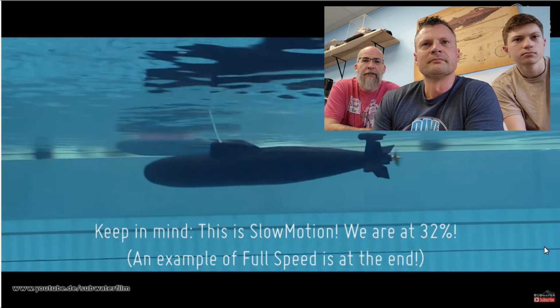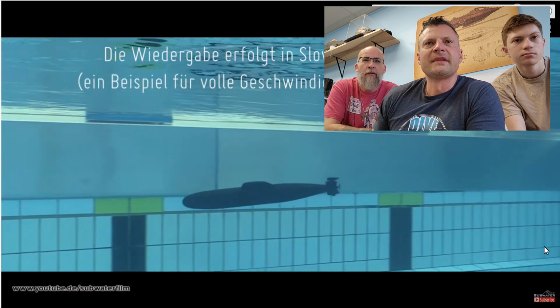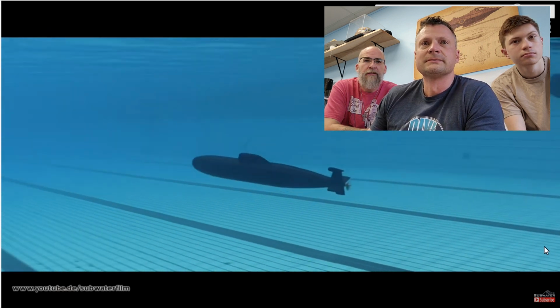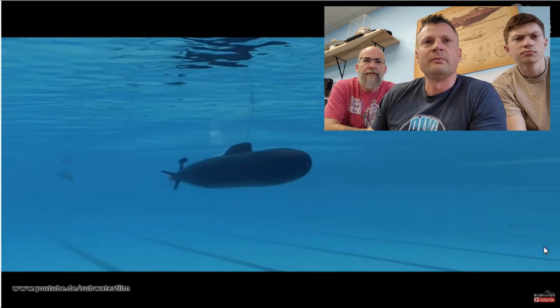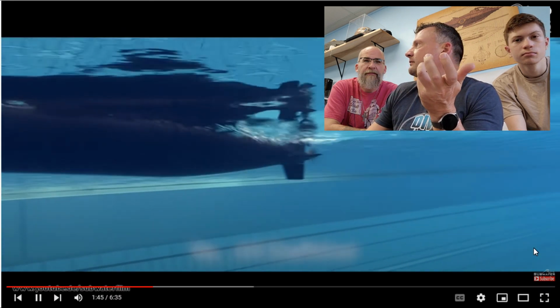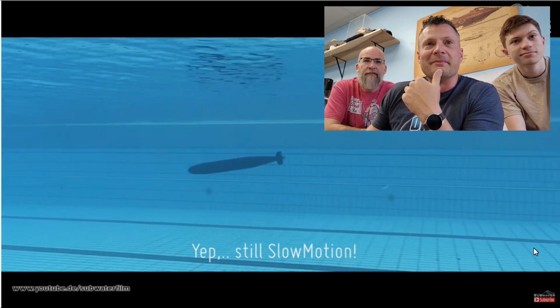That's slow motion. Yeah. Whoa. Full speed at the end. Yeah, the Akula, the Alpha, I mean, those Russian boats were no joke. If I remember correctly, and obviously somebody here is going to correct me if I'm incorrect, the subs were so fast they would outrun torpedoes. So there was no way to hit them if they knew you were coming.